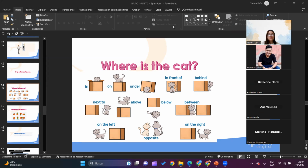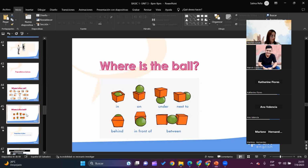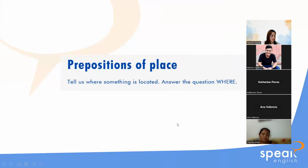Todas estas, right? Y si ya llegaron en la plataforma hasta esta parte, ustedes tienen este cuadrito, ¿verdad? En la plataforma, que son como las que más se utilizan y vamos a enfocarnos principalmente en tres, ¿ok? In, on, y at. Okay, so if we talk about what is a preposition of place, we have this. A preposition of place tells us where something is located. It answers the question where. ¿Qué nos va a responder una preposición de lugar o para qué nos ayuda? Para hablar de dónde está algo. Where is something. Quiero que recuerden eso.